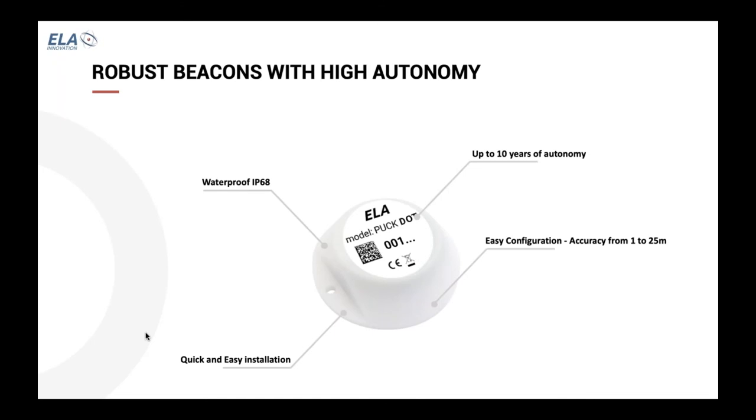So the tag that we have chosen for this project, in correlation with the different actors involved in the project, is the Puck Dot. The Puck Dot is an active RFID product that brings several advantages. As you can see on the slide, first of all, it's waterproof. It's IP68. So it is made to resist dust, humidity, water.